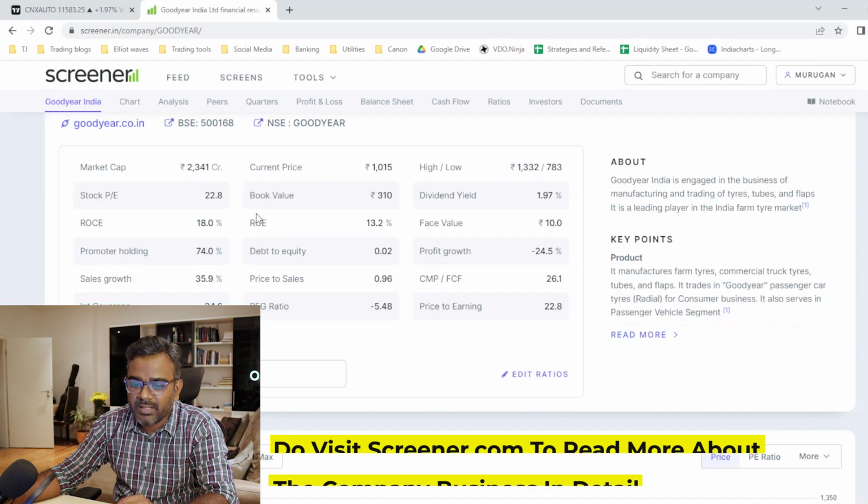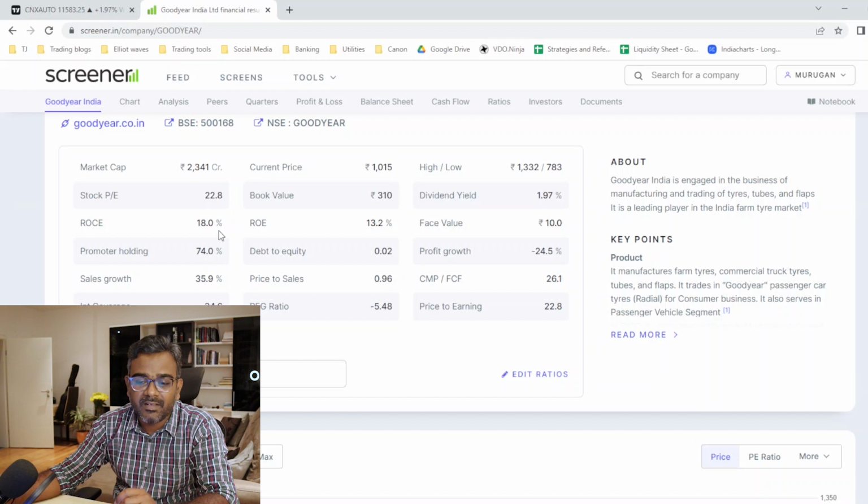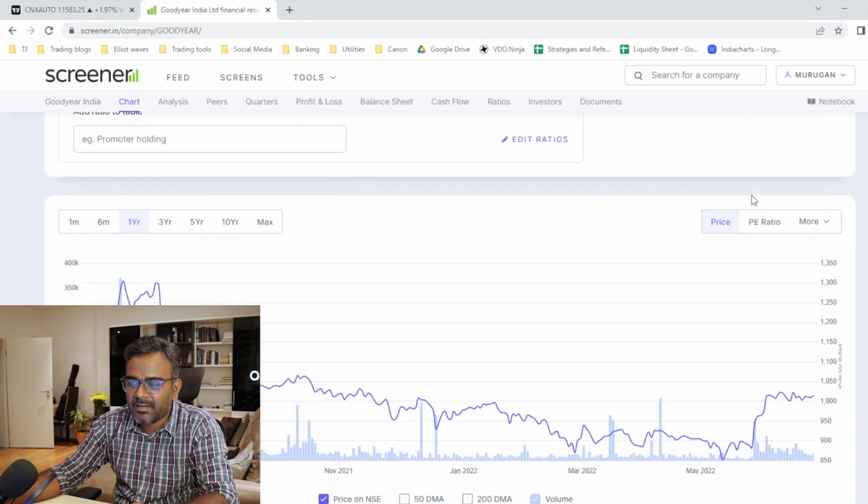But what I want to focus on today is aspects like ROC and ROE. Now this is a pretty decent company. It has ROC of 18% and ROE of 13%. PE is around 22, which is kind of fairly valued, or probably undervalued if you're looking at an 18% ROC. I think the company should be trading at least around 30 levels. The book value is around 310, and today the stock is trading at 1,000 rupees, so that's kind of 3x the book value.